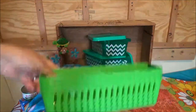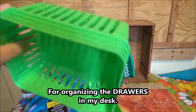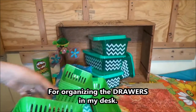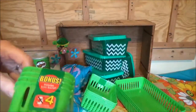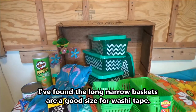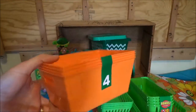I got these things for organizing my desk. And you get four for a dollar, which I thought was a really good deal. Three of this larger size. And four of the size that's good for, like, pencils. So I'll just have to see. Before I had found those, I had gotten these for my desk drawers. So I'll just have to see.